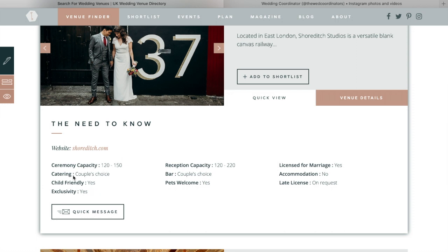What I want you to note here is for catering, it says couple's choice. Now, if you want a dry hire space, you want to be able to bring in your own caterer, couple's choice is what you will be looking for whenever you do a quick view with all of the venues. They also go into whether or not pets are welcome, if you have the venue exclusively, if there's any accommodation available on site, if they have a late license, if they have a license for you to be married there. It's all in this section.